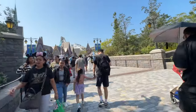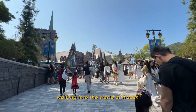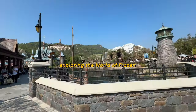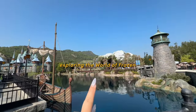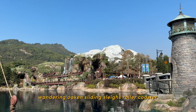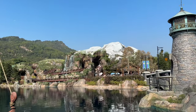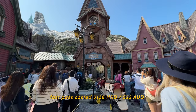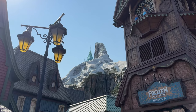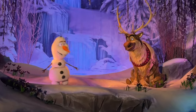Okay, we've just entered into Arendelle. And you can see the snowy mountains and you can see pretty much the land of Frozen. It looks so similar to the actual movie. Wow, this is the main roller coaster for Frozen. We got the fast passes to go to Ever After because it's a 90 minute wait right now. On a snowy summer day.